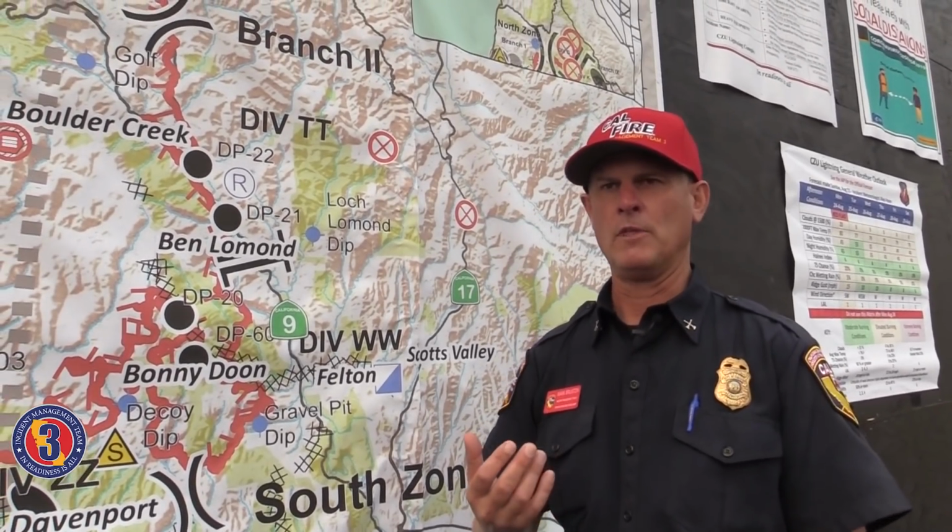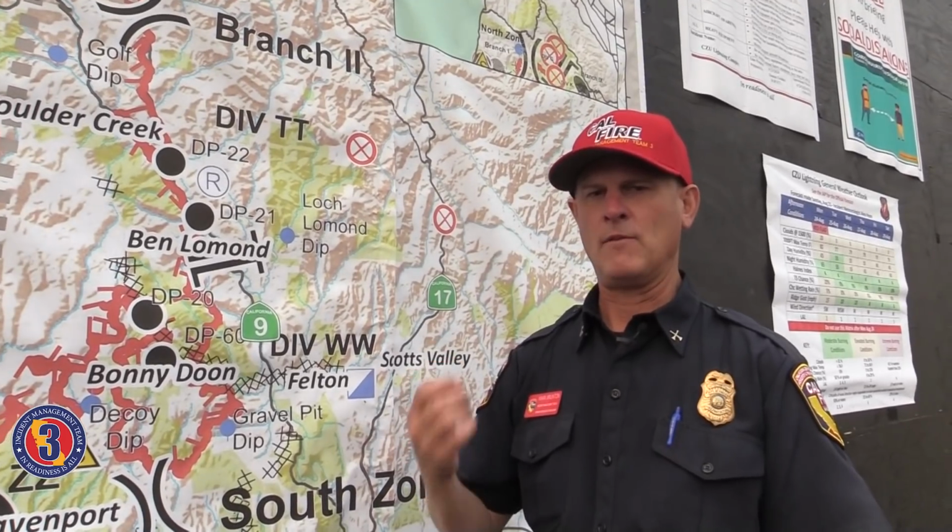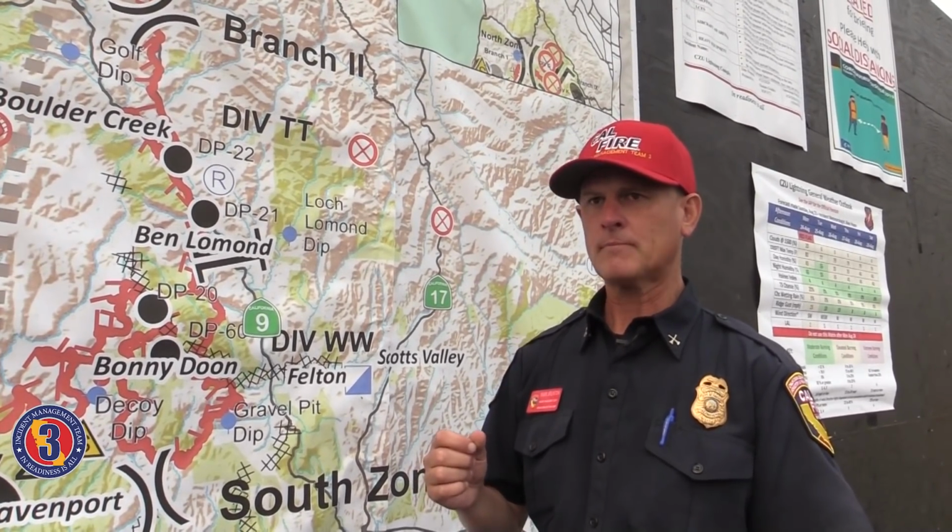For those not familiar with the area, you would know that it's very steep, with heavy vegetation, a lot of drainages, a lot of challenges for us. It's not where we typically will put our lines on a firefight, but we are playing the cards we are dealt, and so we're making the best of that. It makes this a little bit more of a challenge to put those lines in, to hold those lines, and to develop the better strategy for that.